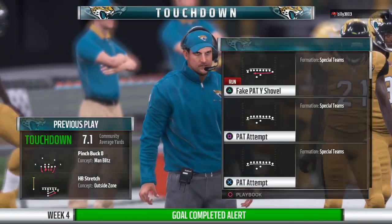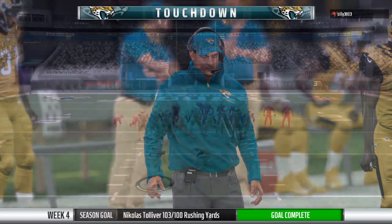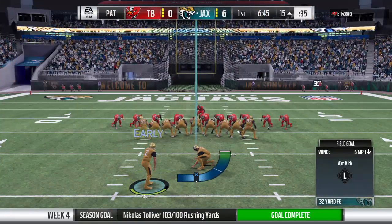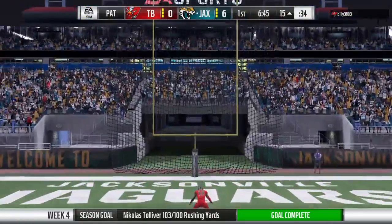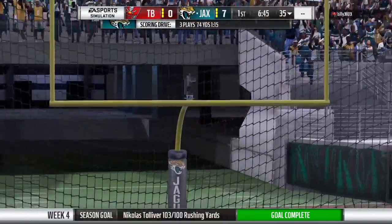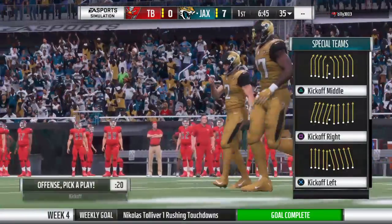Touchdown, Jacksonville. A great effort there. His second touchdown on the season. And the Jags have taken the early lead. And this is up and good. The score now 7-0 Jaguars.